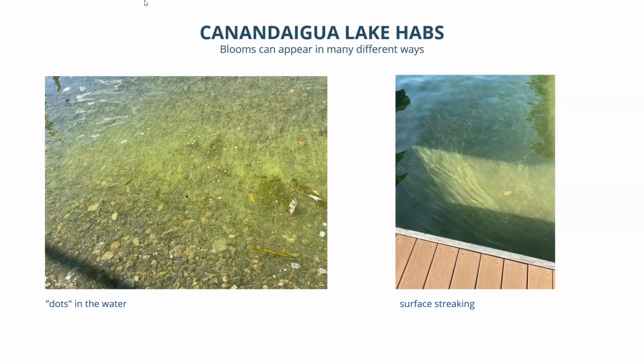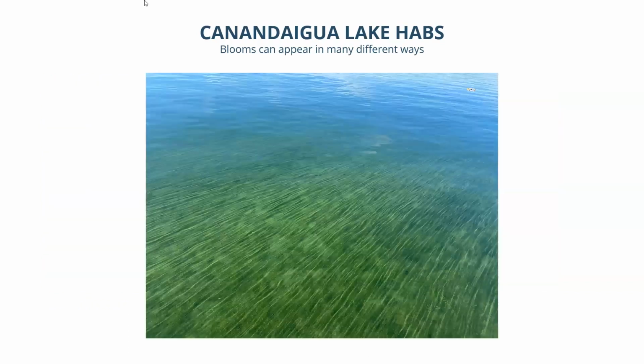On the right, when it starts setting up, you'll get that light surface streaking just across the top. Here you'll see it by a dock area and that shady side of the dock. This is a really good spot to look for harmful algal blooms because, when you have the light kind of dimmed, sometimes you'll just see them pop in that area. Again, here's that surface streaking. This is in a little bit deeper water, but definitely those parallel, side-by-side streaks is what you might notice.